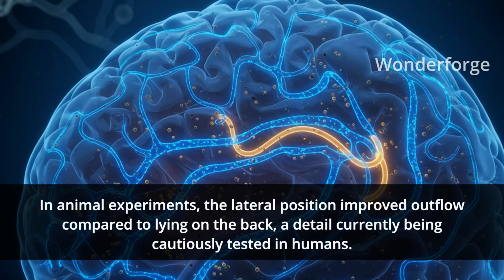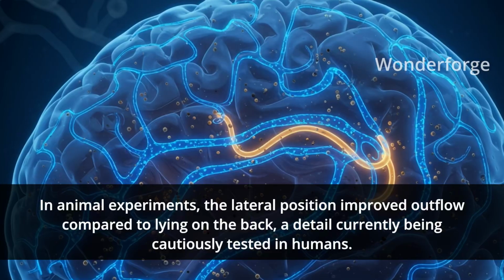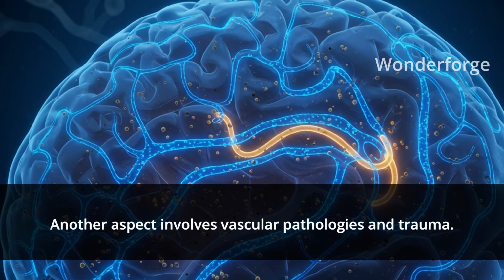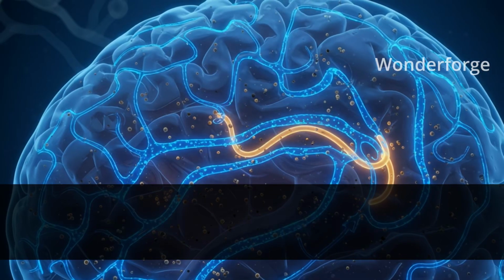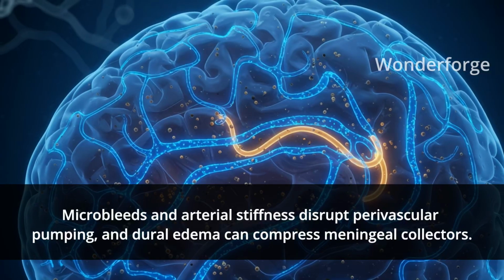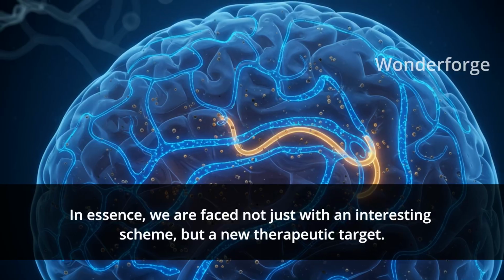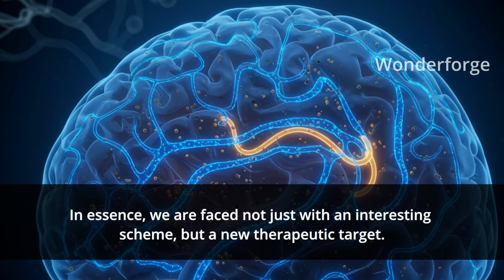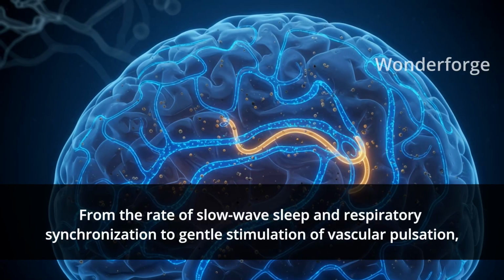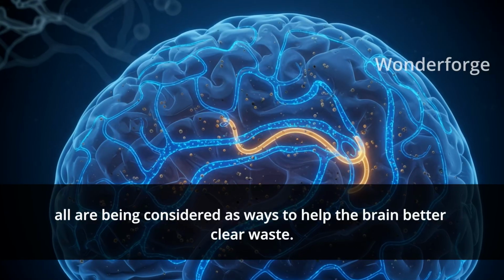Posture is also important. In animal experiments, the lateral position improved outflow compared to lying on the back, a detail currently being cautiously tested in humans. Another aspect involves vascular pathologies and trauma. Microbleeds and arterial stiffness disrupt perivascular pumping, and dural edema can compress meningeal collectors. In essence, we are faced not just with an interesting scheme, but a new therapeutic target. From the rate of slow-wave sleep and respiratory synchronization to gentle stimulation of vascular pulsation, all are being considered as ways to help the brain better clear waste.